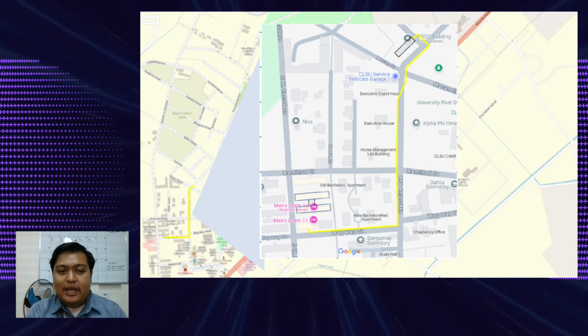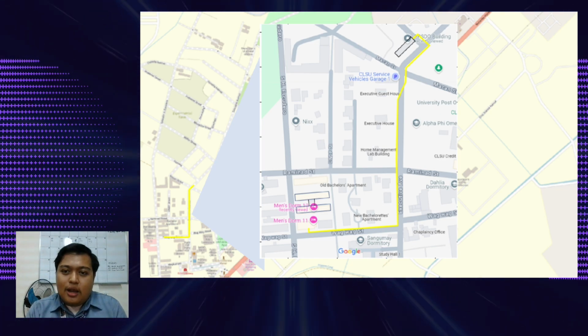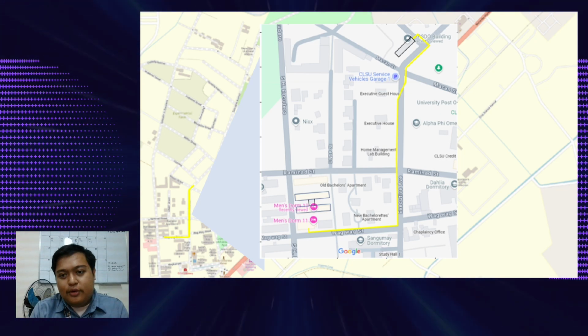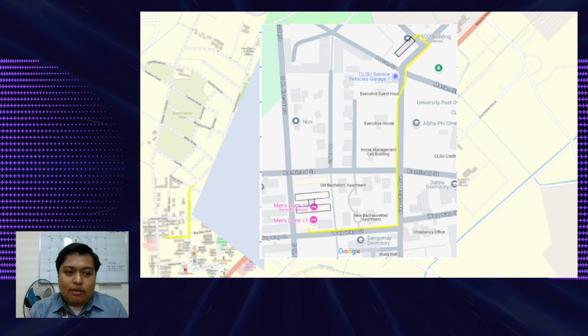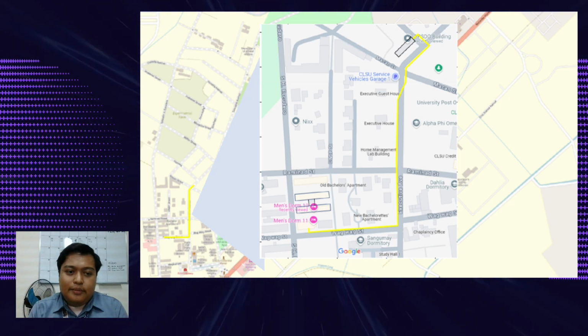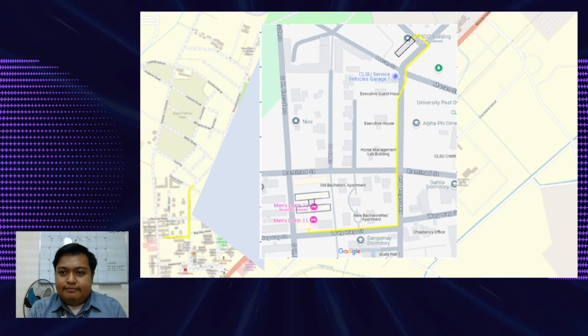Now let's go to the map plan for the fiber optic cabling between the two buildings, PPSDS and Men's Dorm 10 and 11. We used four core single mode fiber optic cable, not only for the high speed but also for its flexibility and water resistance. And we used 486 meters length of the fiber optic cable because the distance between PPSDS and Men's Dorm 1011 is 400 meters.